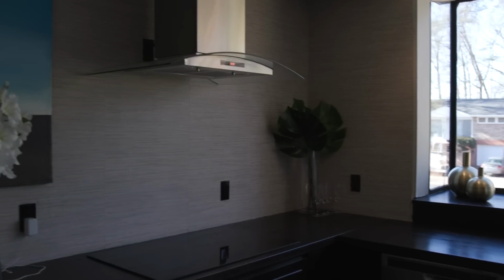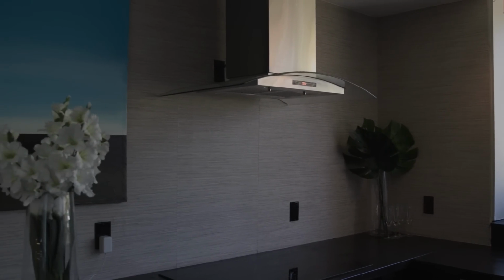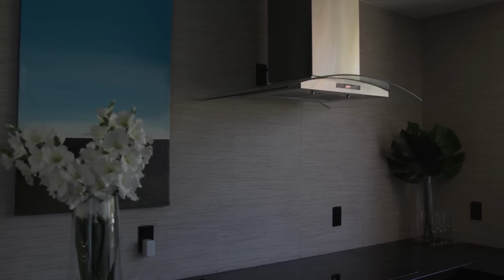But my inspiration behind the kitchen, similar to the exterior of the home, was to create a kitchen that didn't really feel like a kitchen, but felt more like a beautiful room that you could enjoy food in. And so, as you can see, I took down all of the upper cabinets. There's no upper cabinets in the home.